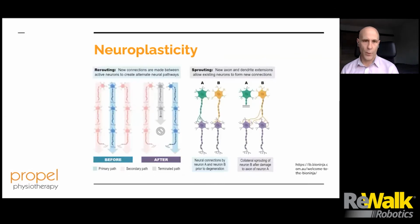I've included the link on the bottom here. This is a good infographic of some of the rerouting and sprouting that can happen, and we talk about that as responsible for, or we think contributes to, neuroplasticity. So signals, depending on the stimulation, or how the system is stimulated, it will adapt to the change in function.